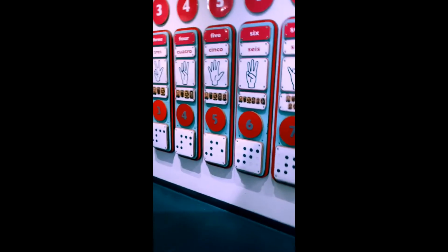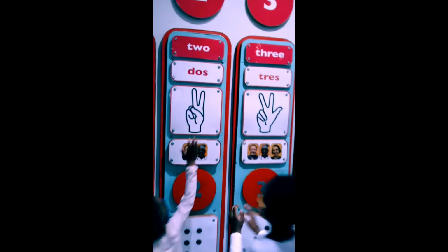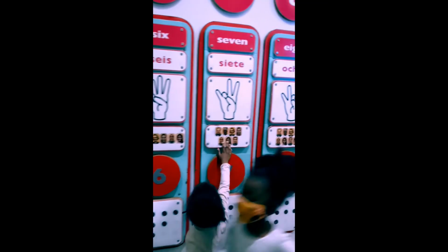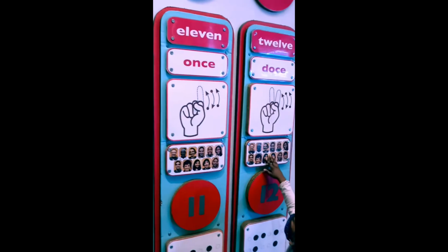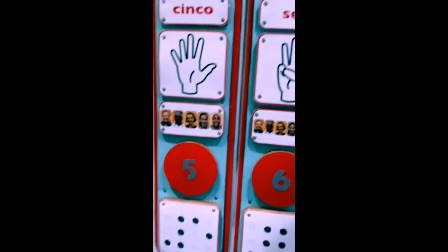Uno, dos, tres. Girls, come do the Spanish for me. Uno, dos, tres, cuatro, cinco, seis, siete, ocho, nueve, diez, once, doce. So that's 11 and 12. Okay? Abishai, really?